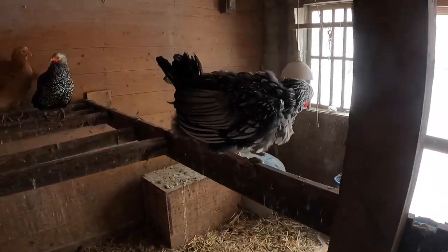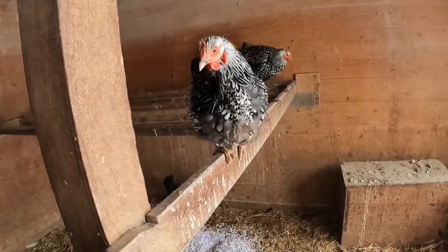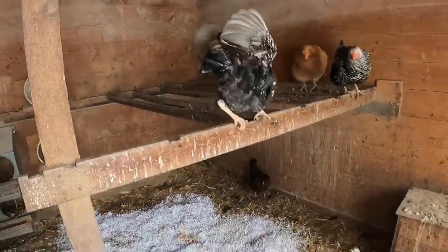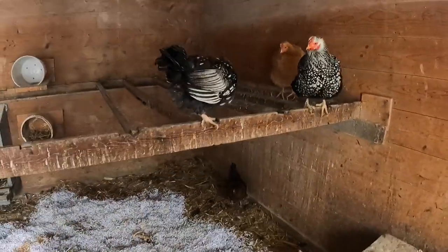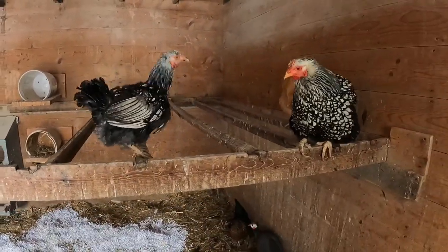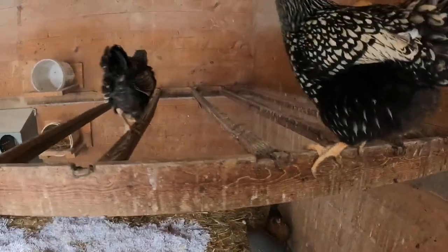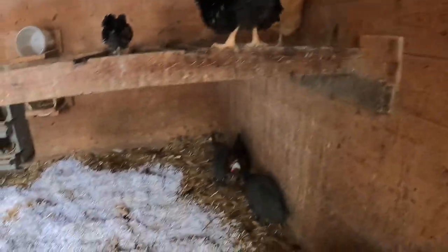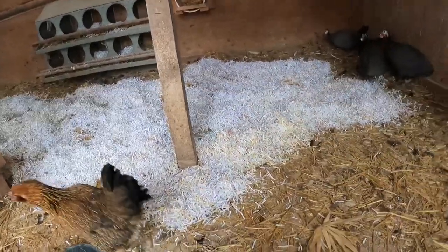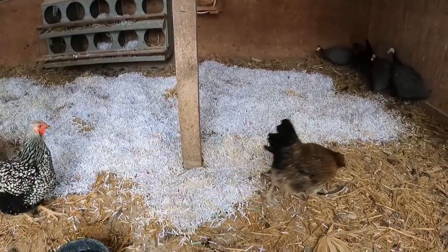This girl here is molting. Her feathers don't look very good, unfortunately. It's just something they go through. They don't lay a lot of eggs. They lose their old feathers and regrow new feathers. And you can tell from the length of the toenails on these girls that they're getting a little bit older. But I still am getting a few eggs throughout the week, so they're still earning their keep.